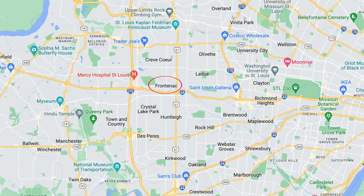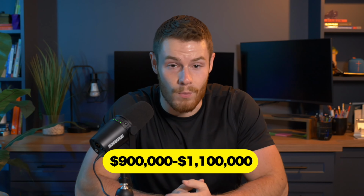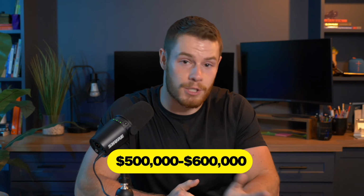So town and country is a wealthy, higher end suburb of St. Louis, similar to Frontenac and Ladue. It's definitely up there in price too. Don't get me wrong. It's beautiful. It's got a lot to offer, but it's not cheap. You'll usually see the median selling price of homes here anywhere from about $900,000 to $1.1 million. You'll see homes from maybe $500,000, $600,000 for something smaller or maybe more dated, all the way up to $4, $5, $6, $7 million for some of these bigger estates in town and country.